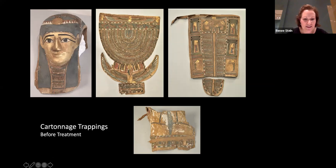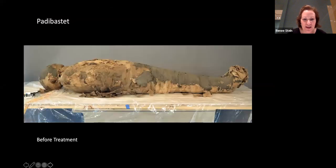Well, and we often say that we spend a good portion of our time endeavoring to reverse other people's good intentions. We'll circle back to that again in our own treatment plan. Let me show also the next slide, which is an overall image of Padibastet. And in this room view, he's at the back of the room. So in the shared screen slide now, you see a condition photograph of the mummy before Mimi began her work. And I know there are several things you wanted to detail here for the audience as well, Mimi.